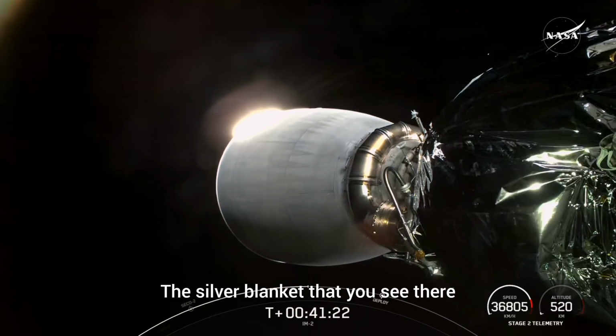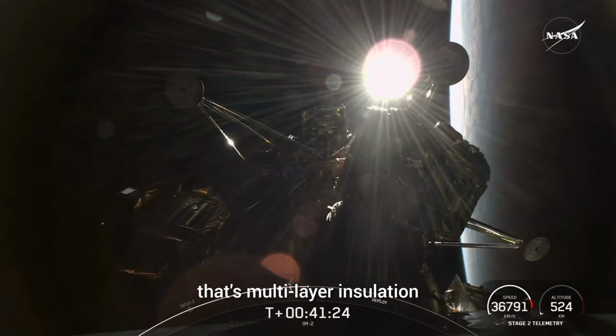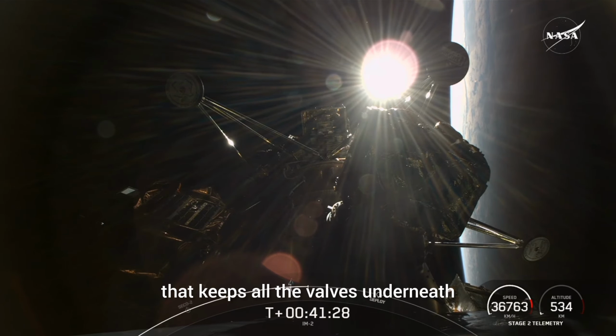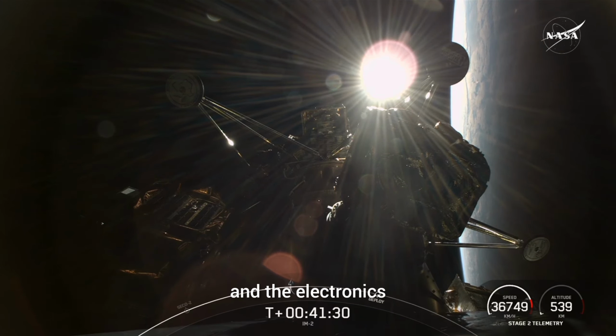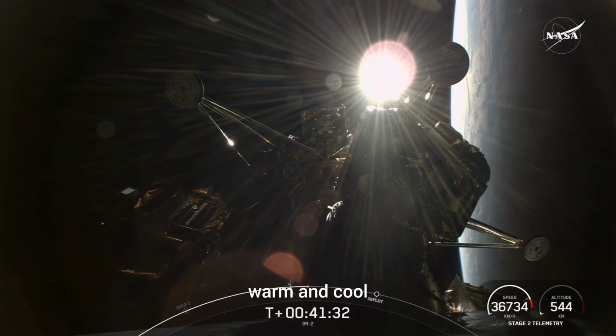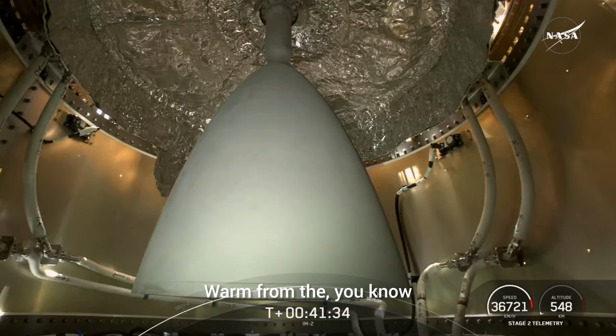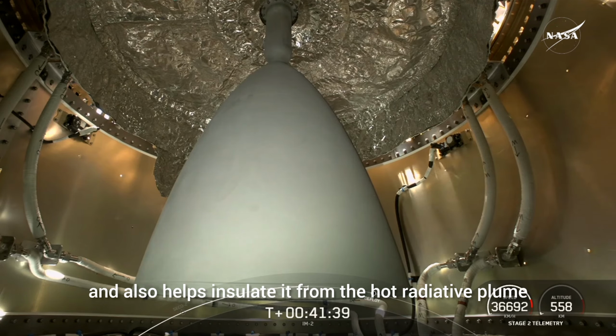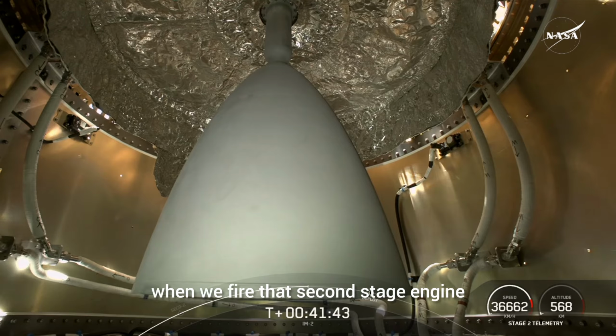The silver blanket that you see there, that's multi-layer insulation. We put that over the back end. That keeps all the valves underneath and the electronics warm and cool. Warm from the chill of darkness and the vacuum of space, and also helps insulate it from the hot radiative plume when we fire that second stage engine.